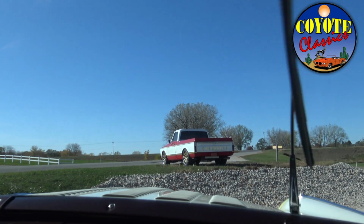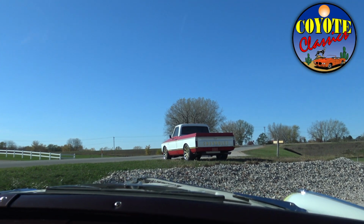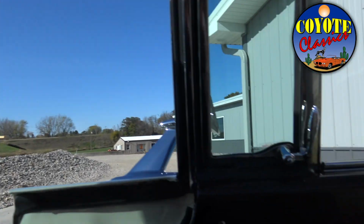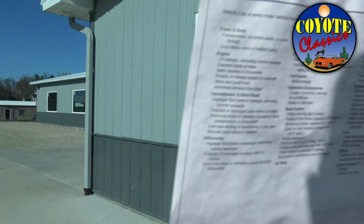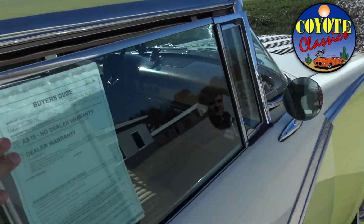Wipers work. They sound like they're electric wipers as well. Again, windows roll up and down nice.